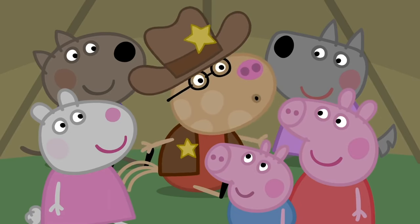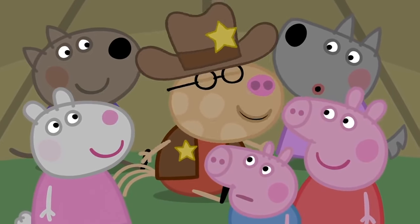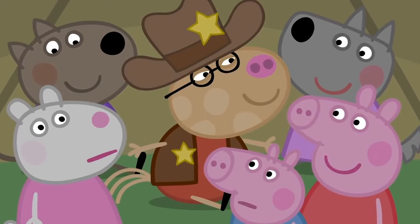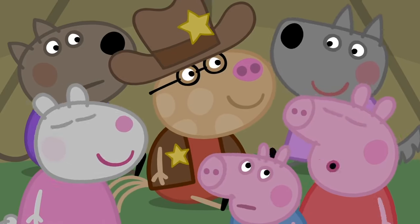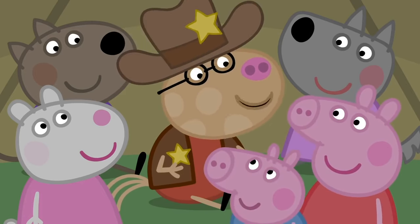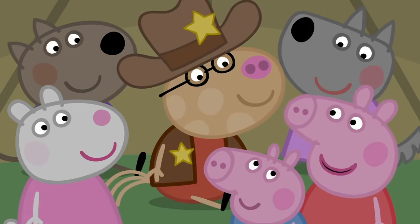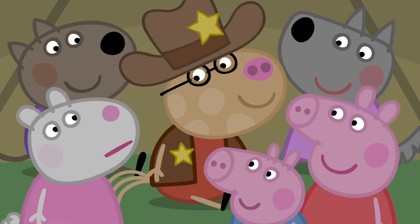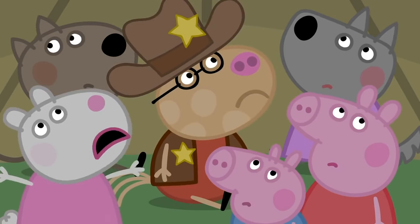It was a wet and windy night in the Wild West. Ooh. And wild animals were out looking for food. Looking for food at night? Some animals eat at night, Suzy. Wild animals. Brrr. And the brave cowboy Pedro was alone in his tent. But he couldn't sleep because something was outside the tent. Was it a wild animal? What's that? It's a wild animal!